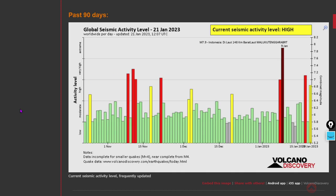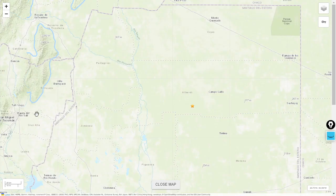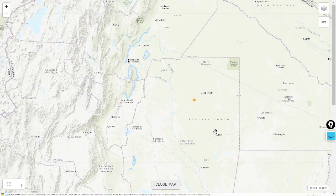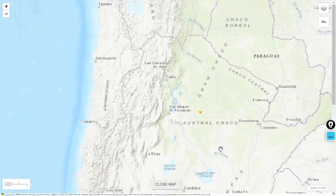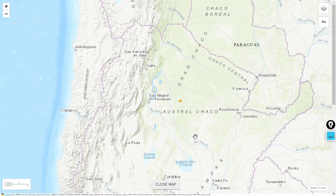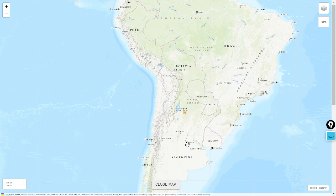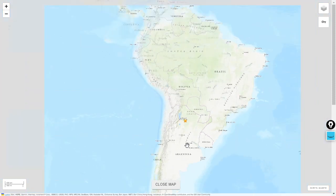And let's take a look at earthquakes next. We have had a significant quake in the past 24 hours. It was located deep into the South American continent, a fairly uncommon place to see a quake of that magnitude. That's the past 90 days from volcanodiscovery.com. And there is the location of that Argentinian earthquake, well to the east of the Andes, deep into the South American continent.